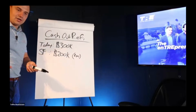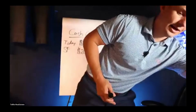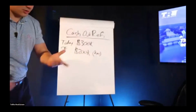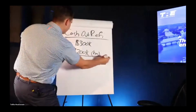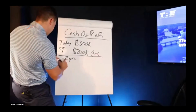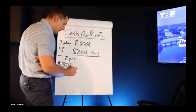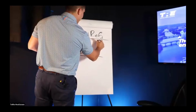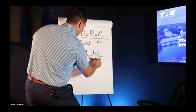And in 2 years, you either need to sell it or refinance or convince the seller to extend the seller finance payments, which could be good depending on what they are. Now, 2 years from now, the property, let's say, is now worth $350,000. The mortgage rates have come down. You know, today interest rates are 8%. In 2 years, let's just hope they're 4.5%.